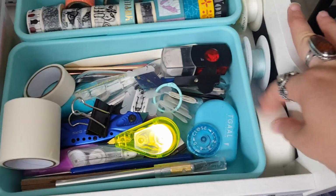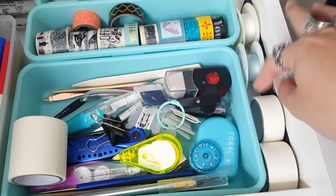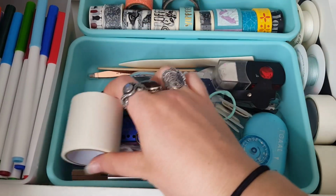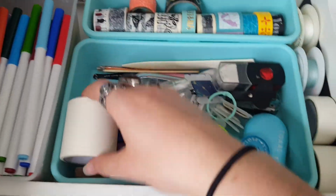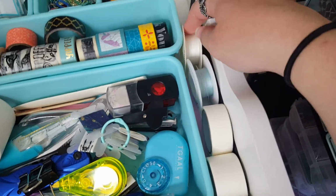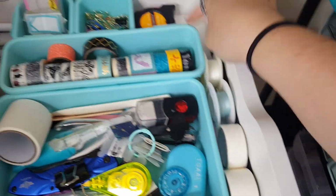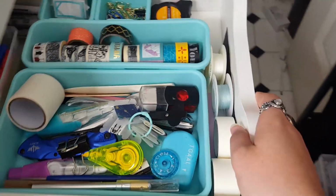This is some more of that masking tape that just didn't, the best home was there for it. Oh, I have some tweezers in here too. Oh look, a paperclip ended up in there. See, constantly maintaining. I have some binding twine and then my little cheat template for binding journals. So that's what's in there.